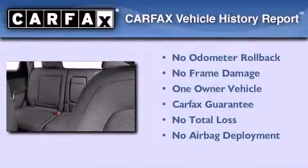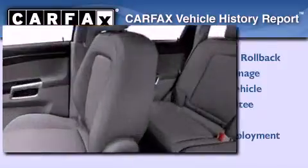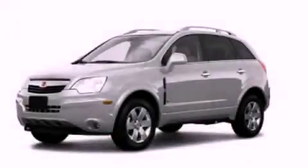This Saturn has had only one owner, and it qualifies for the Carfax buyback guarantee. Contact us today and schedule your opportunity to see this automobile in person.